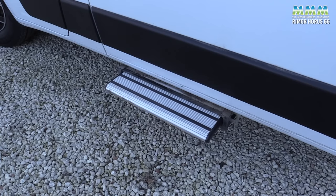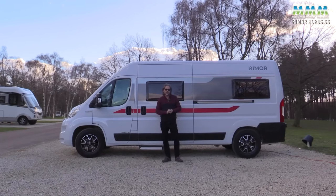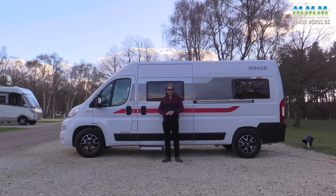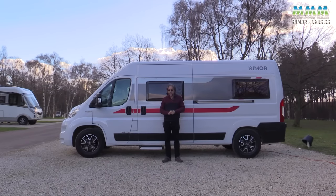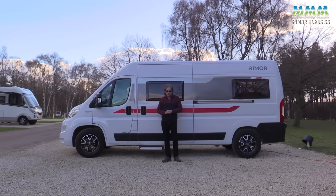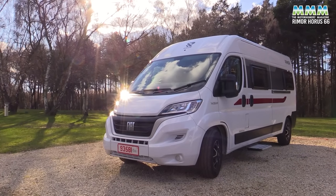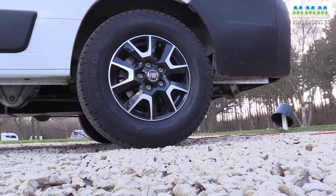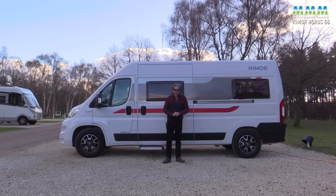But let's talk about the actual base cost of this vehicle, because that is perhaps the really interesting thing with the Horus. This vehicle starts, no, not with a 6, and definitely not with a 7. It starts at £59,995, which in 2023 is pretty impressive. So I can forgive the white paint, and I can forgive the fact that the alloys are extra, because you don't get many campervans under 60 grand these days, okay?